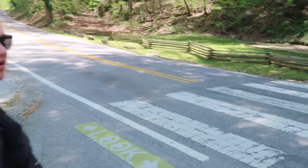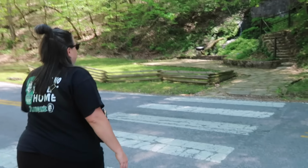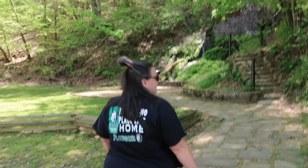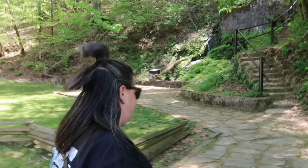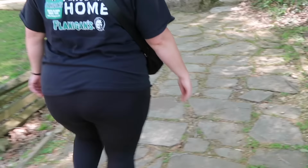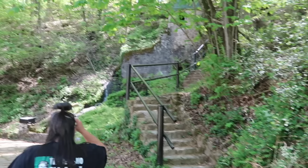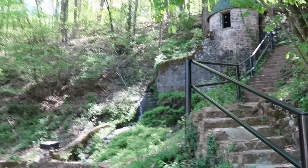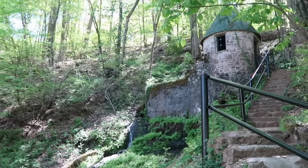Awesome seeing Great Falls right from the parking lot. Now, you ready to go to Spring House? Yes, which is literally just right across the street. I love how things are right by the parking lots. Very accessible, friendly. Right here, it's like a little rock path up the stairs. How beautiful, Aaron. I feel like the fairies live in there. That's what it looks like.